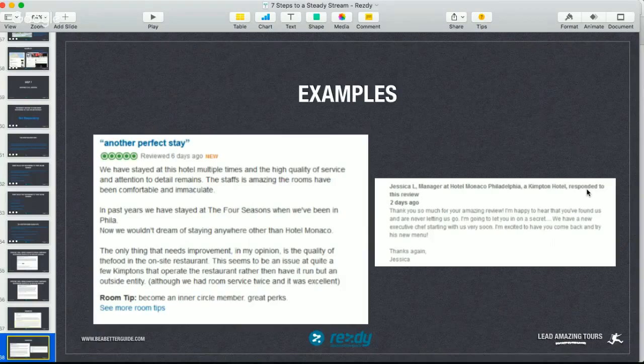Because we have to remember that we want to be communicating with these people and be very friendly, because it's mostly not for the person that left the review, right?